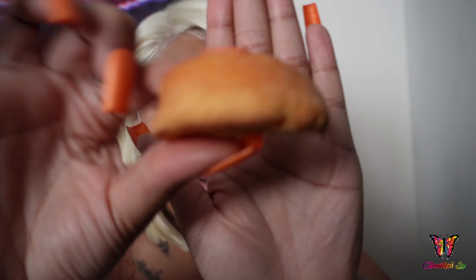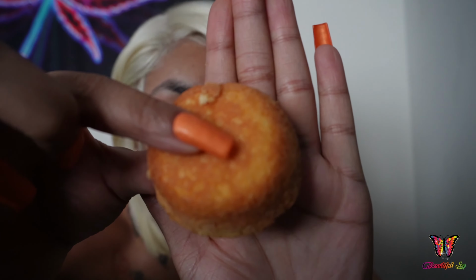This is what it looks like. Let's go ahead and try it. It smells good. Custard. This stuff in the middle is really nice.